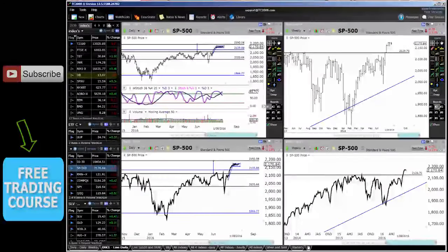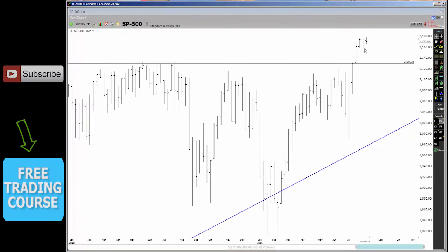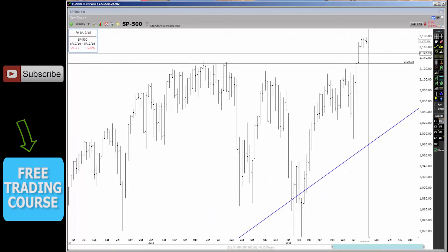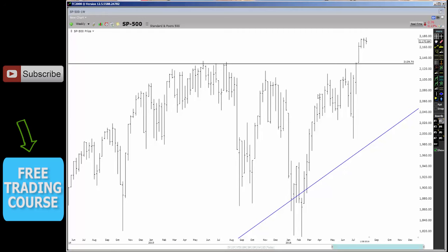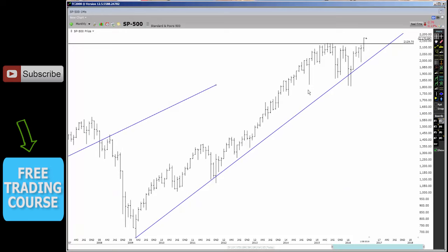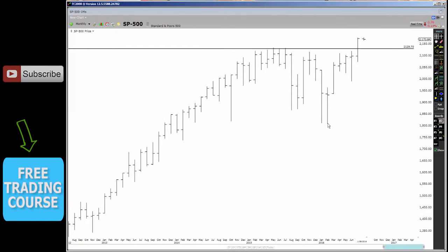So let's go have a look at the weekly chart here. Weekly chart looks like it's compressing up, and the more it does this, it's actually looking quite weak, guys. It's run up and it's just going sideways, so it looks like we may get a bit more downside. That's what the weekly chart's showing there. Let's have a look at the monthly bar, and you can see this is the long term. You can see we've actually had that point through there.